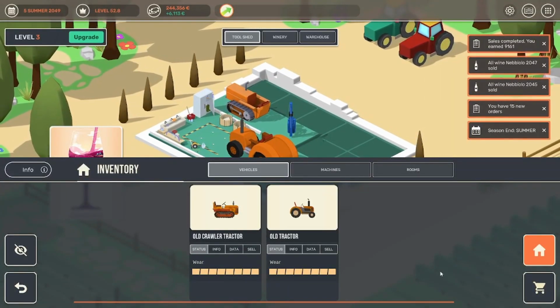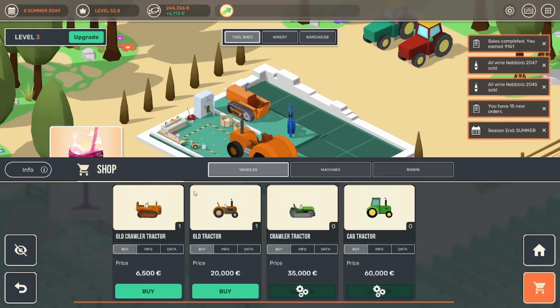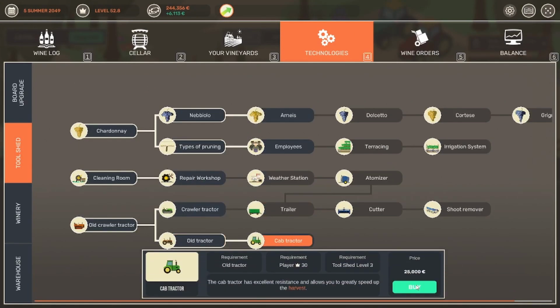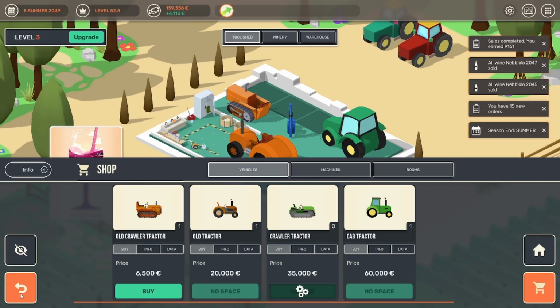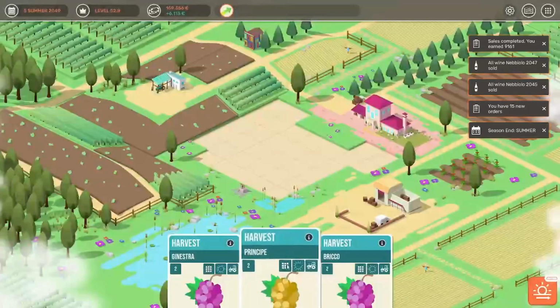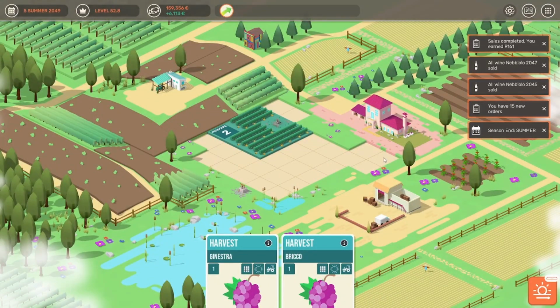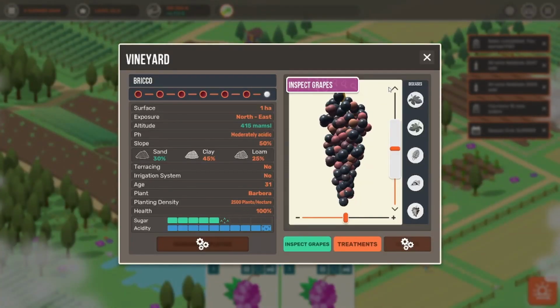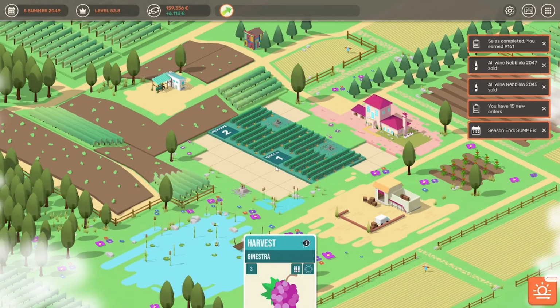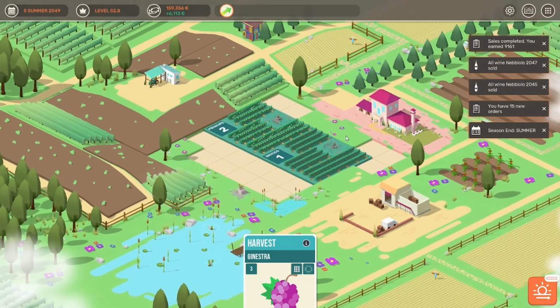So let's go in here and purchase. The cab tractor is 60, and of course I need to unlock the technology, which is 25. At least that's reasonable. So now our harvest should be sped up. I need to go ahead and harvest you, and let's harvest our burrico as well. Yeah, just 1 turn where it usually took 2 to 3 turns, so that is very good.